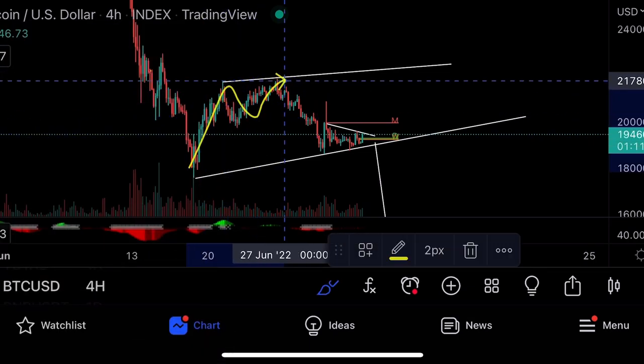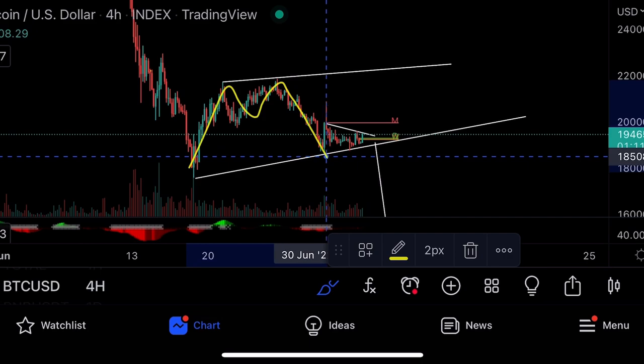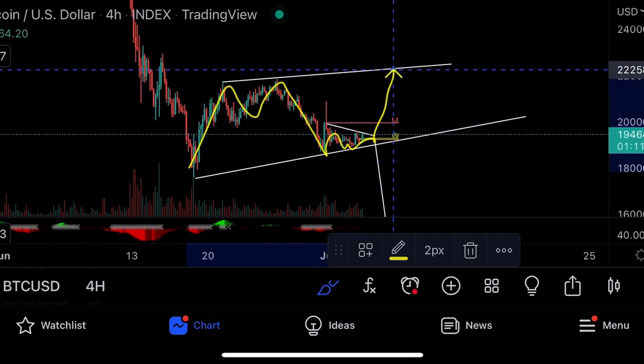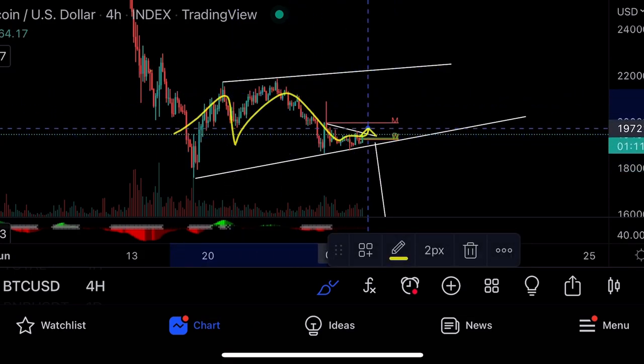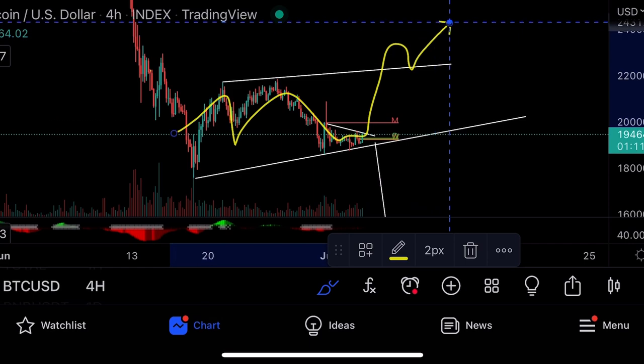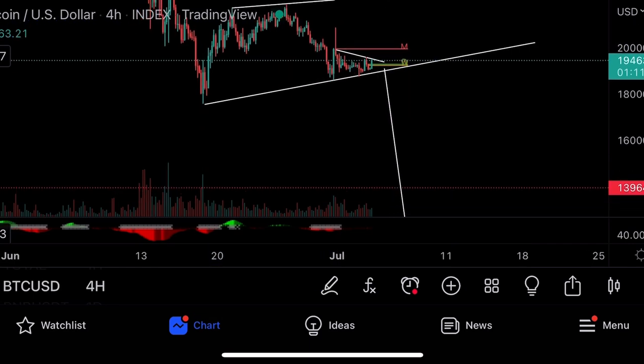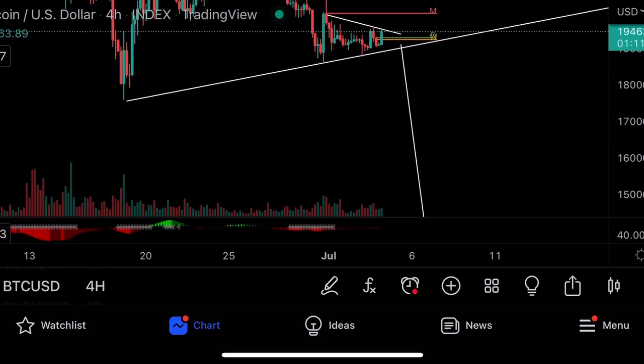So you can see this bear flag, we had the top of the channel and the bottom, and right now we're brinking on the bottom. If we can get a pump on Bitcoin back to 22,000 and break through that channel and retest and bounce, then it will be very good news for Bitcoin, and we don't have that risk of going to 13k and 12k. So right now, very important moment.